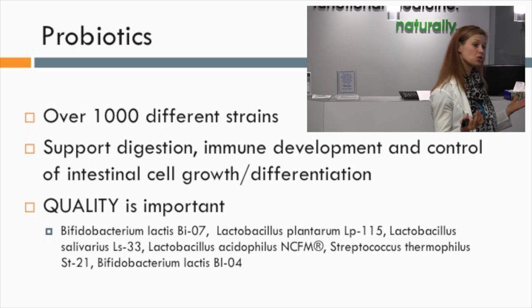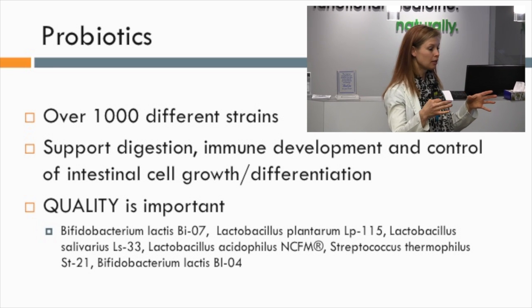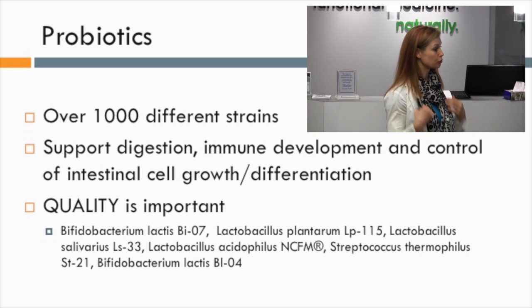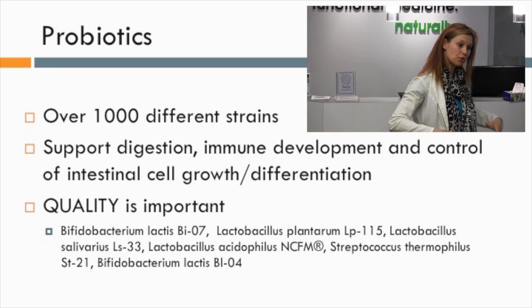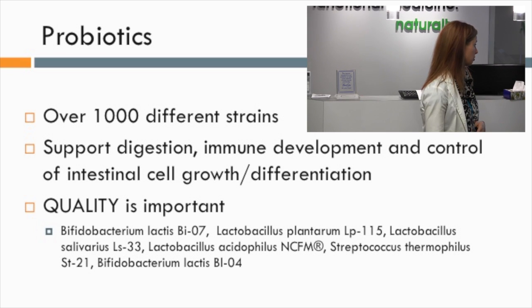We are now learning much more about probiotics, which is why you're going to see different probiotics hitting the market that are meant more for colds and flus, and a lot that are more meant for digestive disorders, and then some that are meant for yeast infections or urinary tract infections, okay?